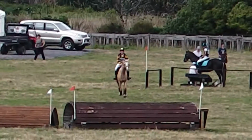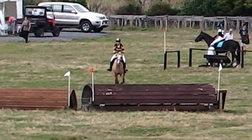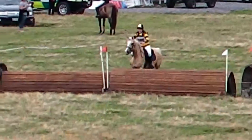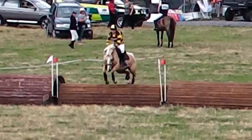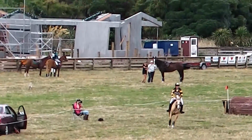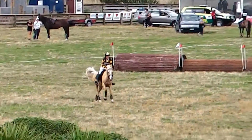Saltaire Cadence on course now with Vanessa Brownie. Very easy to spot from a distance. Yellow horse, yellow colours, all very coordinated. A little bit hesitant there at the English Saddle Company roll top, but safely over and heading round to fence number 2.